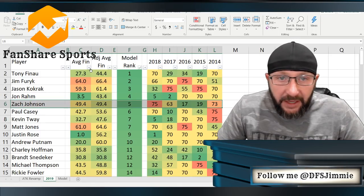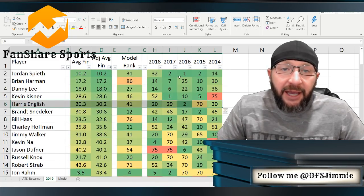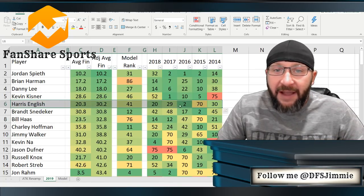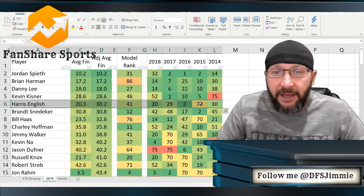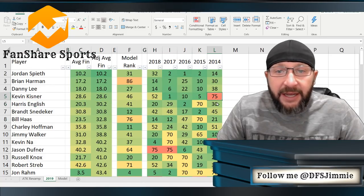Just looking at the adjusted average finish model, let's look at consistency over 5 years. Average finish, factoring in guys that have not played. If you didn't play for a year, you get a 70. If you missed a cut, you get a 75.